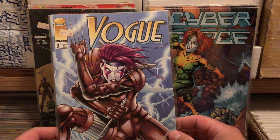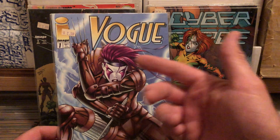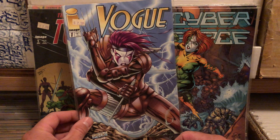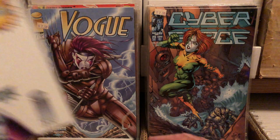Here's another character design, and I guess it's probably for the same reasons. The pale face, colored paint markings on the face, the red hair, purple hair, whatever. I didn't notice until I looked at them. There's a lot of similarities to this design, but something about it works for me. It intrigues me. So yes, Vogue is another character that I was excited to find a few more issues of.